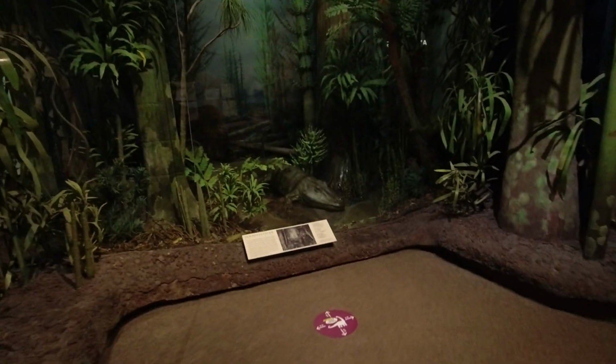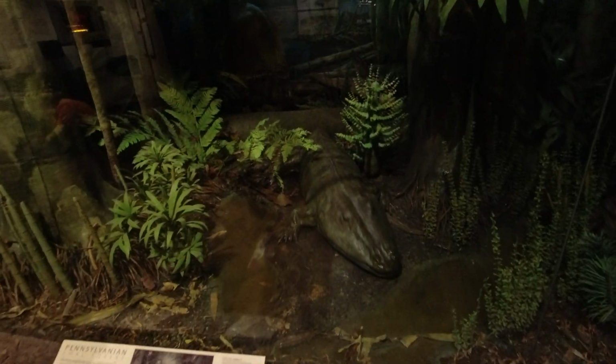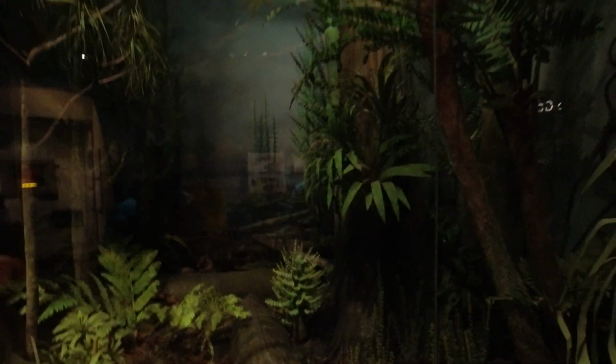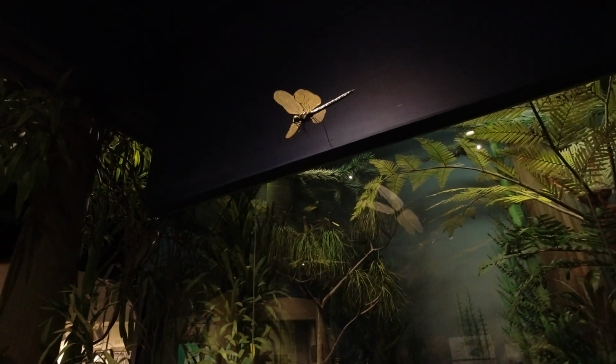Oh, wow, look. Is it alive? Oh, yeah. Apparently this was the Pennsylvania coal forest. This is what the forests used to look like before we started ripping them down. Interesting. Watch out with that mosquito above you. Dragonfly.